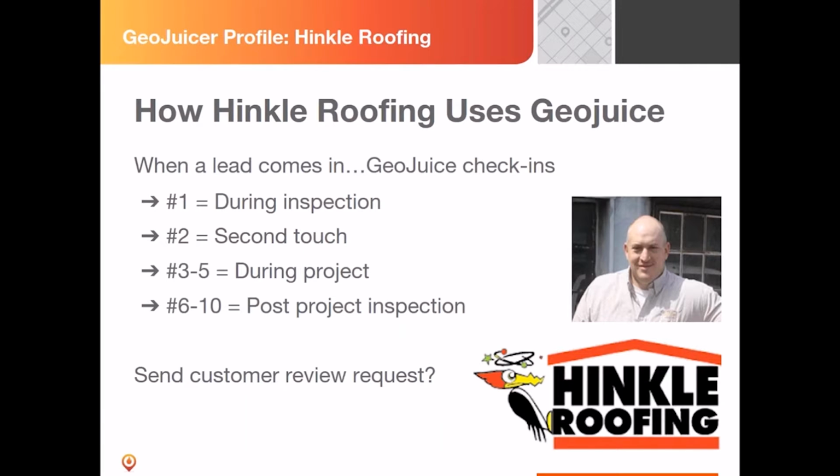And then, of course, kind of the bread and butter, the interesting post for the casual observer, are the project pictures. So once we've started a project, we'll get a picture of damaged decking or damaged rafters or whatever it is that we uncover. And we'll go ahead and post about that.